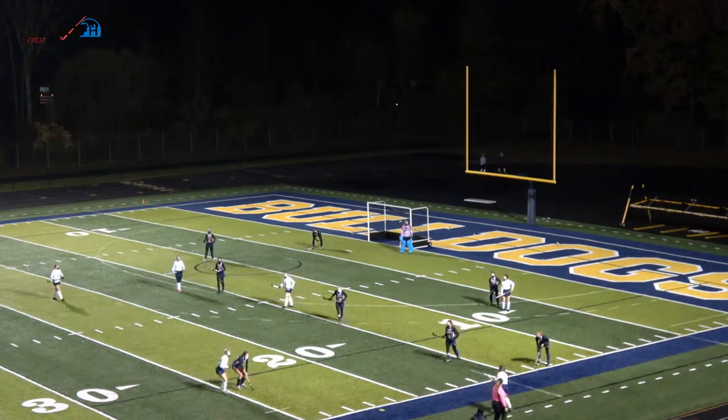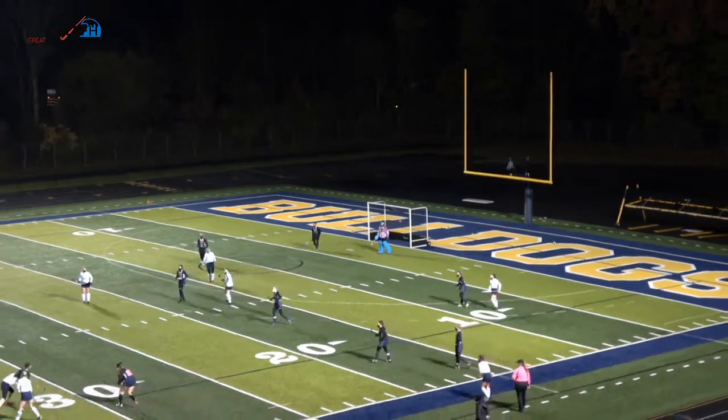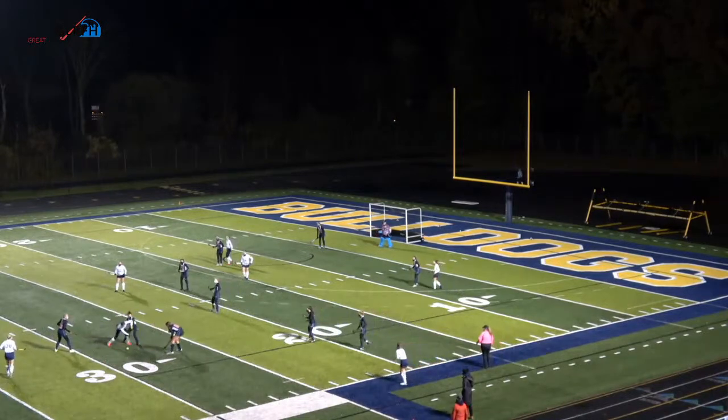I need binoculars for the field and glasses for the paper. Welcome to old announcing.